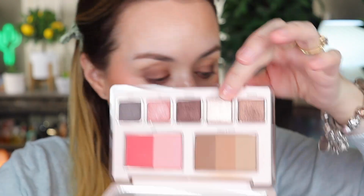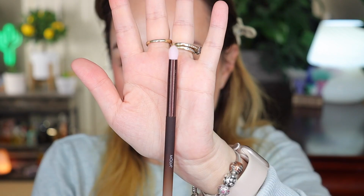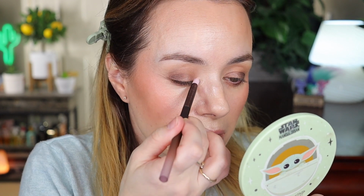Now, I'm not done yet because I want to play with the shade Dreamy, which is this one. And I'm going to go into this Moda Dita brush and go into that shade. And I kind of want to add this in the inner corner here.